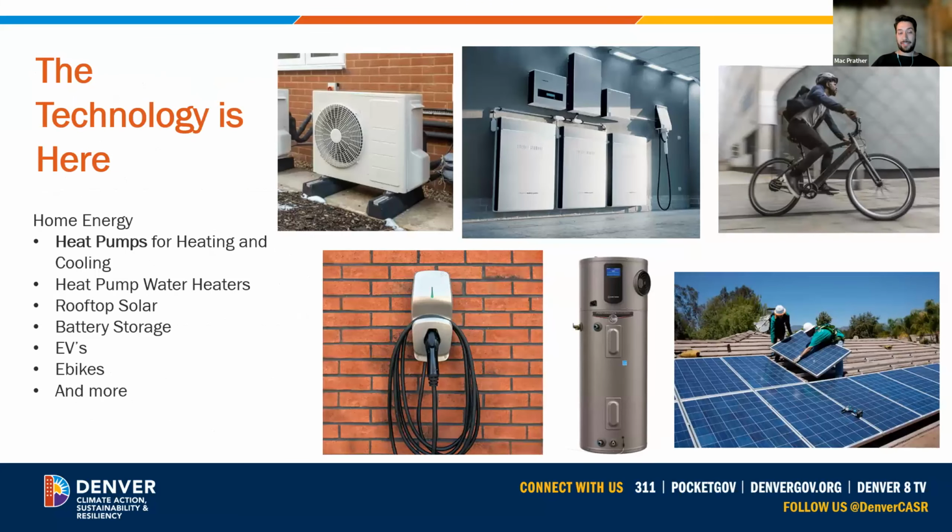The good news is that there is technology available on the market that can help us transition away from the use of fossil gas for heating and for producing hot water for our home. There's other technology on this slide, battery storage, even e-bikes. When we talk about electrification broadly, we're talking about reducing the use of fossil fuels, and all these things are relevant tools to help us accomplish that.